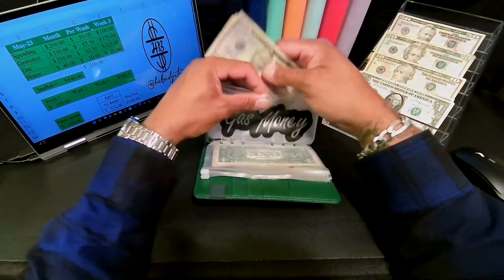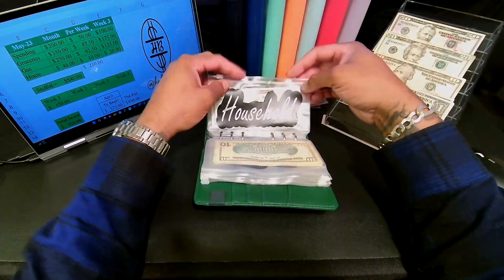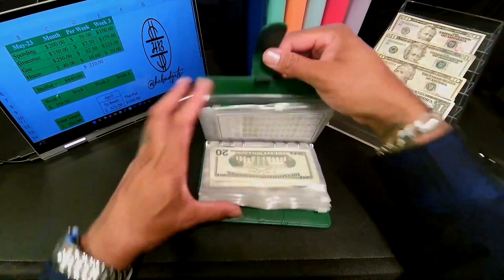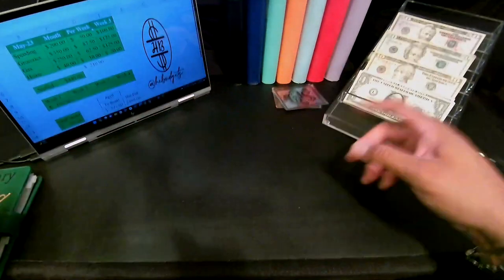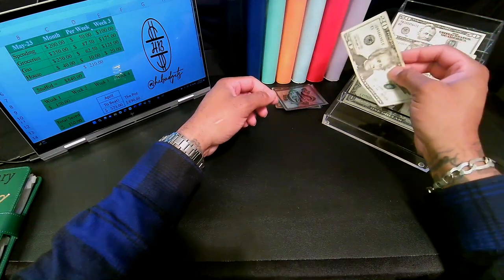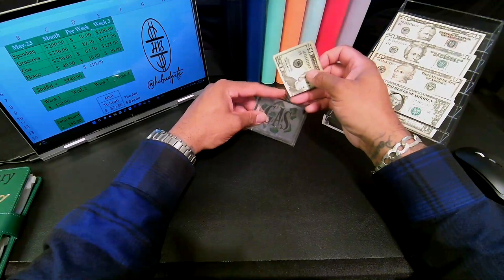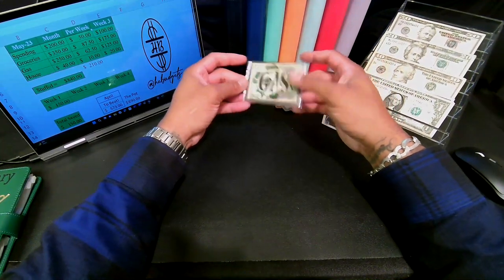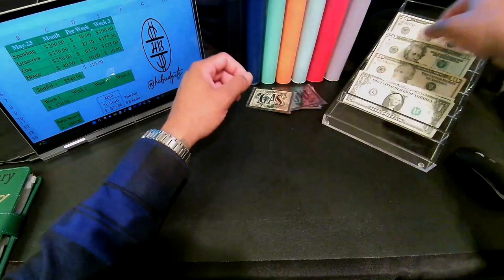I'll fill up my son's household is good. All these stay, stash, fun money, all that good stuff. So this is what we have left. I did say we're going to pull out $20 for gas. So I'm going to pull this, set it to the side. Actually, I can put it in my gas binder. And I'm only taking this extra 20 out again because I didn't buy gas last week and I need gas to make it through the weekend. So I'll take that 20.